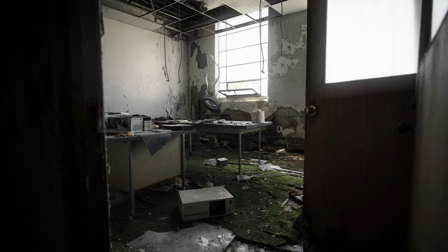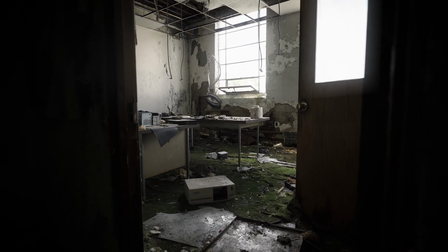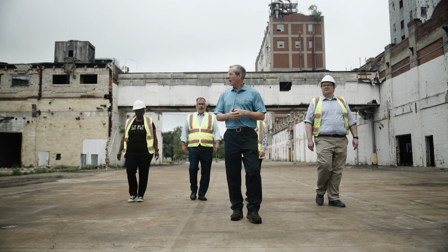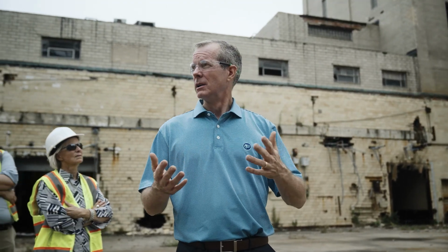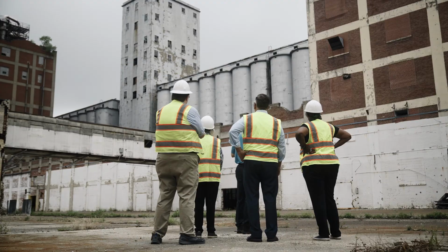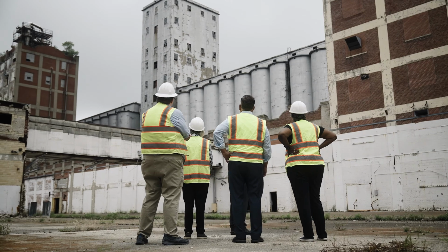When the dust finally settled, Moving Pillsbury Forward formed as a not-for-profit that has taken control of the property, and we're preparing to demolish the structures that are on site, clear the site for redevelopment, and put it back into production for the community.